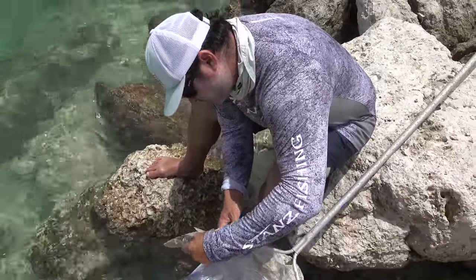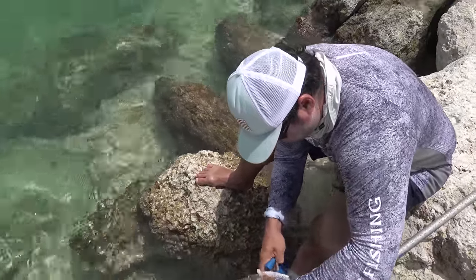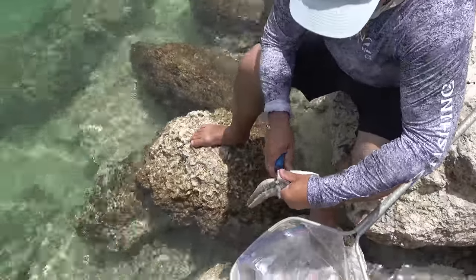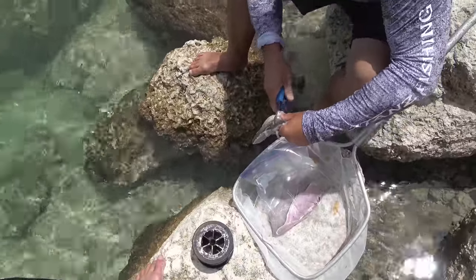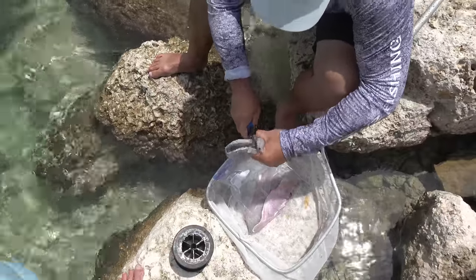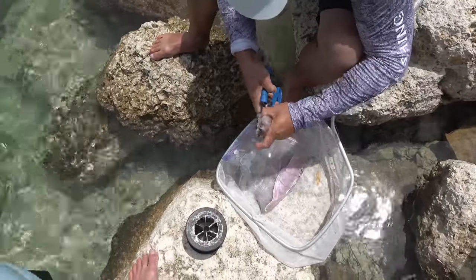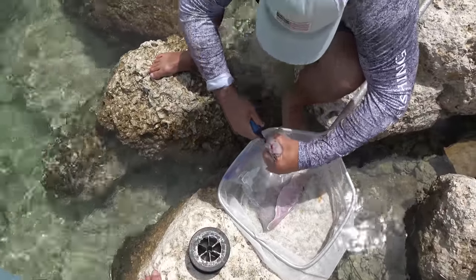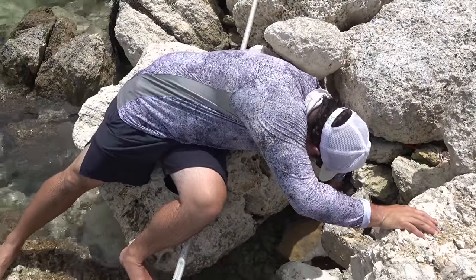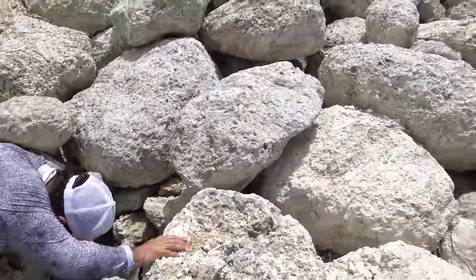Now, what's the method to catch these crabs, John? A lot of finesse. A lot of finesse? Looks like a mess. Yeah, these scissors are not the best. Don't pull the Jenga rock and make all this stuff fall down on us.